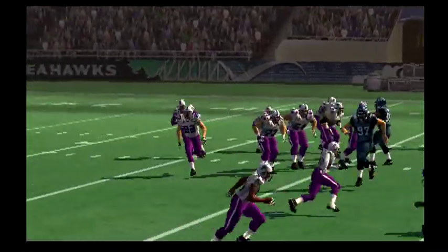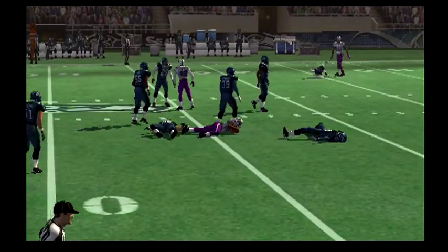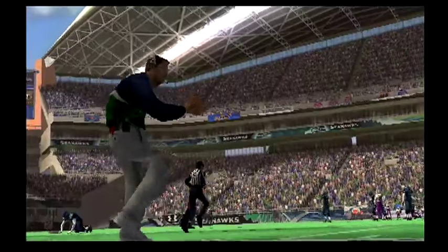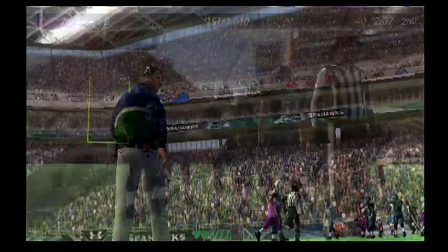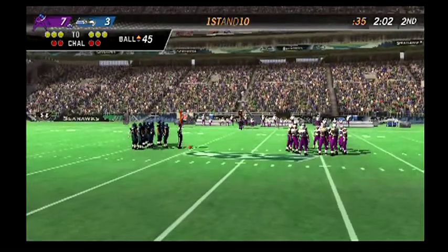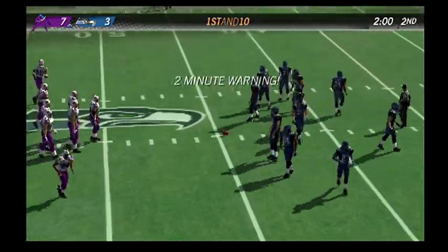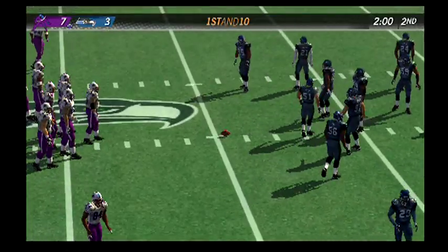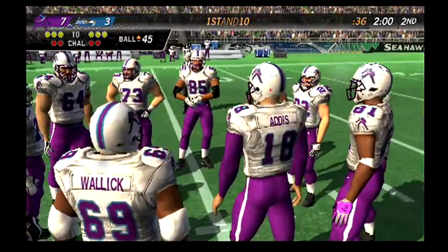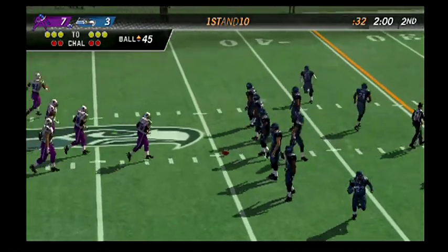Addis starts out of the shotgun. Gets the pass off and the catch is made. They're going to spot this one at the 45. So that tackle was his third. Almost at the two-minute mark now. And we've reached the two-minute mark.